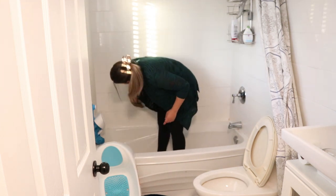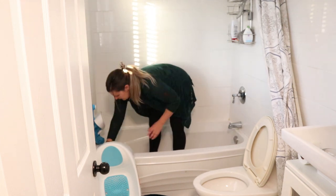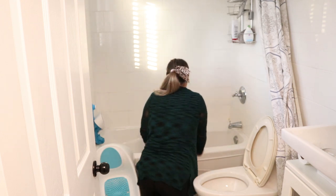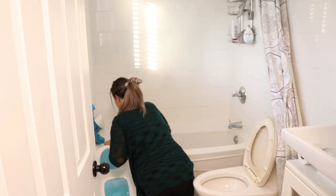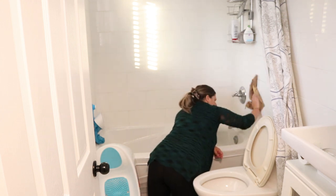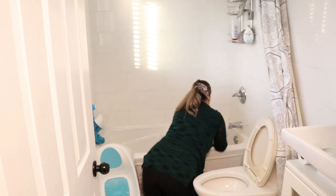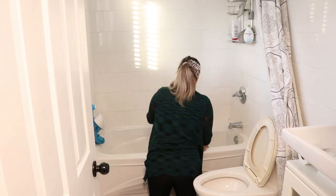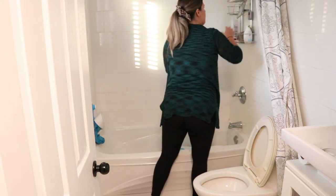I used to bathe her on our counter in our kitchen, but now that she's older and bigger, she's splashing around way too much. So I just put her little infant tub inside our regular tub. I really like this one. It's from Boone. I will also link that down below if you guys are interested. It's actually pretty good. It does the infant newborn side on one side, and it also does the older baby and infant on the other side.